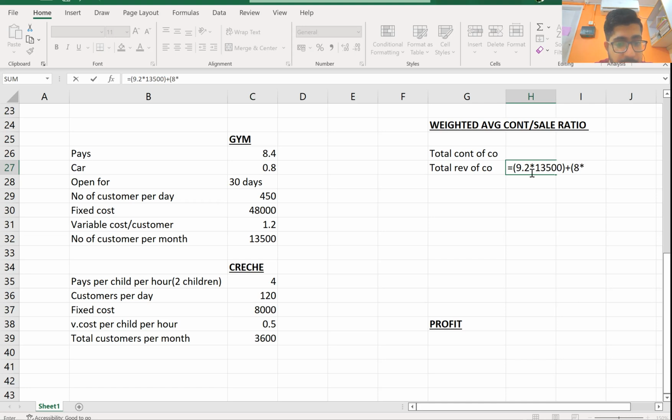And how many Crochet customers are there in the month? 3,600. So the revenue is going to be 9.2 per customer for gym, 13,500 customers per month. Multiply it, you can see the working. And for the Crochet, it's 4 per child, 2 children, 8, and 3,600 customers. You can copy if you want: 9.2 into 13,500 plus 8 into 3,600.